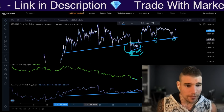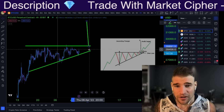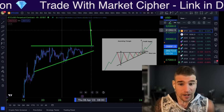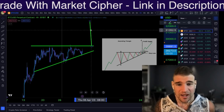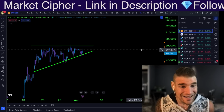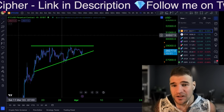So here is what I'm personally expecting. I'm expecting another move to the upside here. I am expecting this triangle to break out to the upside. That is currently what I am expecting, just based on what the chart is currently telling me. However, we cannot just enter a long trade here willy-nilly, right? We cannot do that. That is irresponsible as a trader. Instead, we need some kind of entry, right?